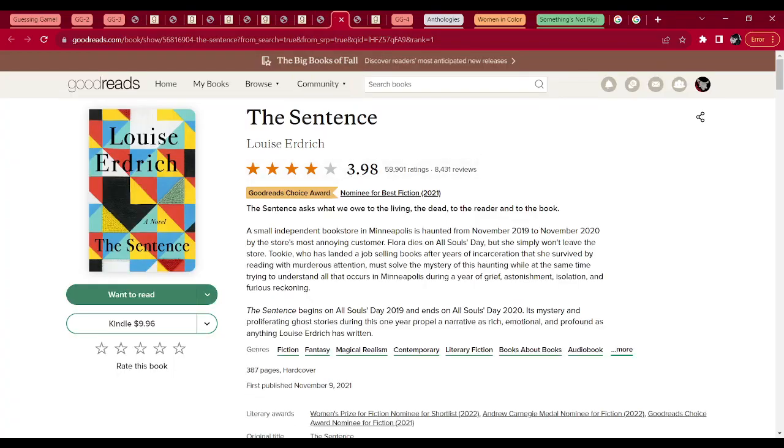Okay. Small independent bookstore in Minneapolis is haunted by an annoying customer, and so the booksellers have to solve the mystery. I've seen a couple of pieces of advertising in the store, so that's why I know what the plot is. But I think it's really funny because you have this sentence of, like, death sentence, but also sentence in a narrative context.